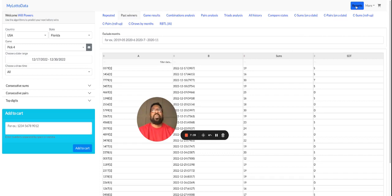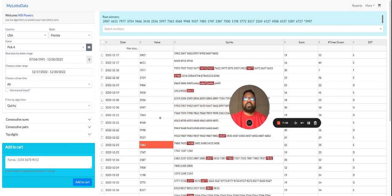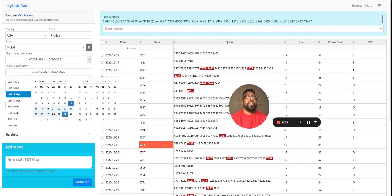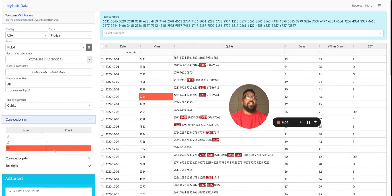Outside of that, the report feature, I think, is pretty powerful, but the real meat and potatoes of this tool is the algorithms. What makes MyLottoData special is that it looks at data trends that you normally couldn't see by the naked eye. For example, I think I communicated a little while ago that there were consecutive sums. There was a consecutive sum of 19, and you see that a total consecutive sum of 9.